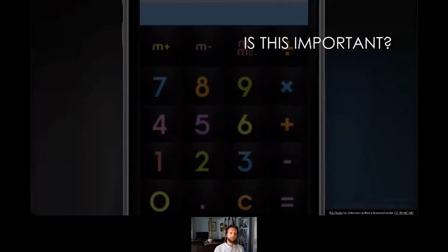So is it important that they understand the difference between just something being a technology and then it becoming a medical device? Well, I think yes, it is important. Because let's stick to that calculator for the moment.